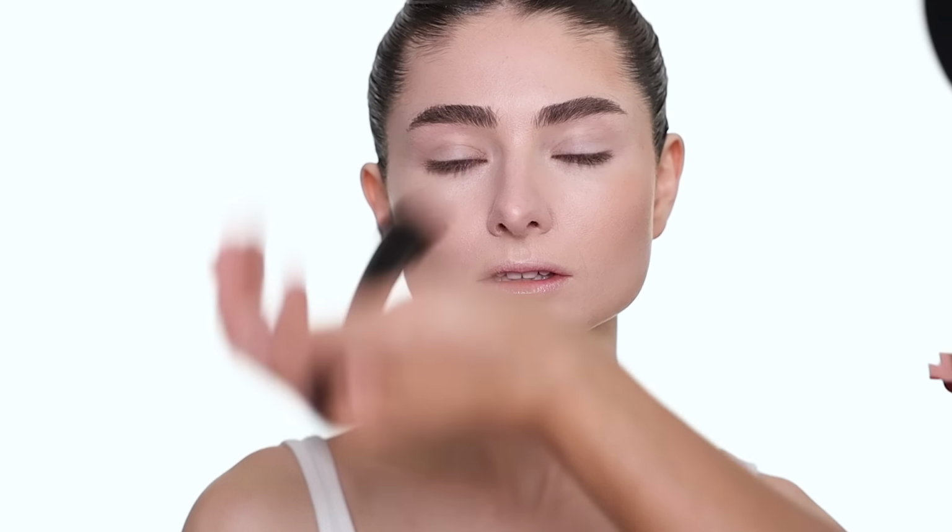I'm the type of person who likes a higher contour than lower. I feel that when you do a lower contour, it does look too hollow, and I like a little higher contour because I feel more lifted. I'm doing the same on the other side.